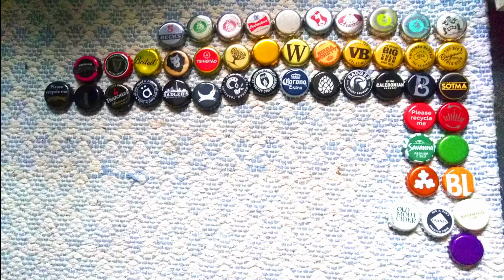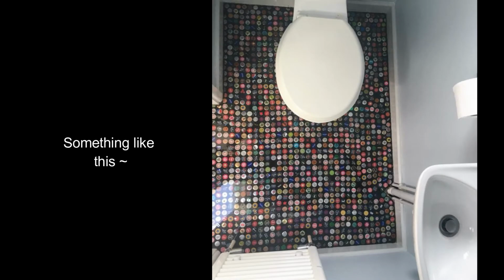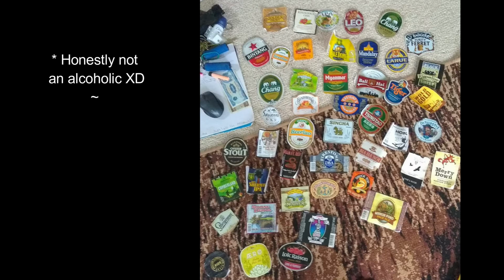Also, something quite cool that I'd like to do for the bathroom is the floor, where there'll be lots of bottle caps or resin. At the moment I am collecting lots of different metal bottle caps, all individual, so that's what I envision there. And I also collect alcoholic drink labels.